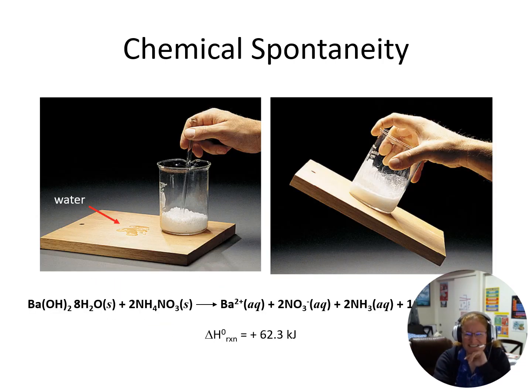And so we get this chemical spontaneity. What's interesting is most spontaneous reactions are exothermic. There aren't as many spontaneous reactions that are endothermic. Usually you have to put that heat in there. But this particular reaction is spontaneous. What's so funny is it's so endothermic that if you put water on the wooden board and you put the beaker on top of it and you run this reaction, it gets so cold that it freezes the water and it freezes the board to the bottom of the beaker.